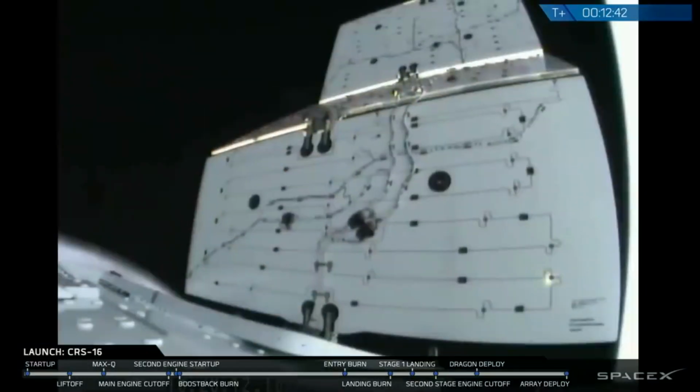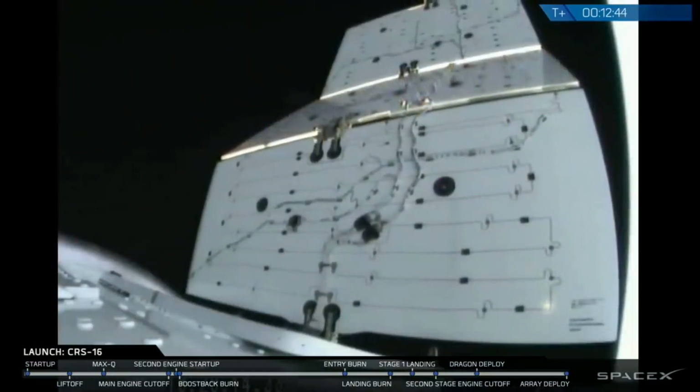And as you can see right there, that is a confirmation of Dragon's solar panels deploying from the side of that trunk. This is excellent news. It means that Dragon is now able to power itself all the way the rest of the way to the space station. Dragon is now on its way to the space station.